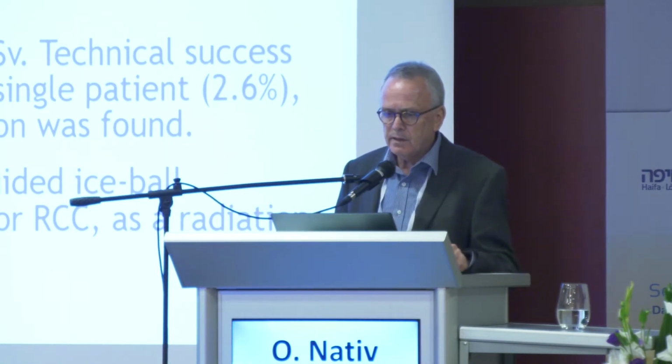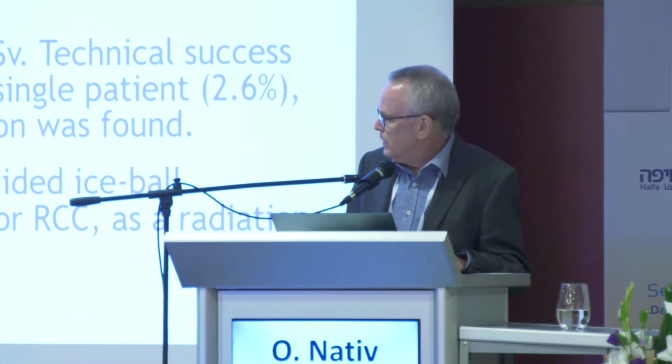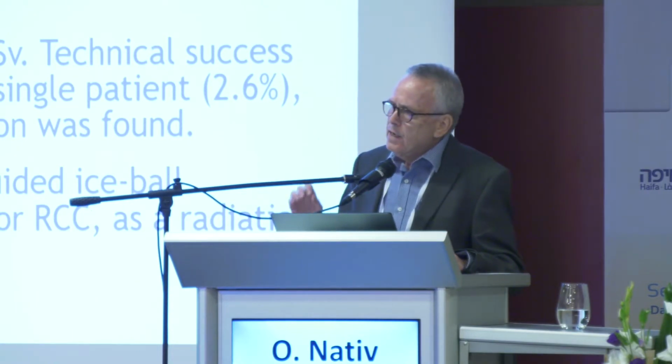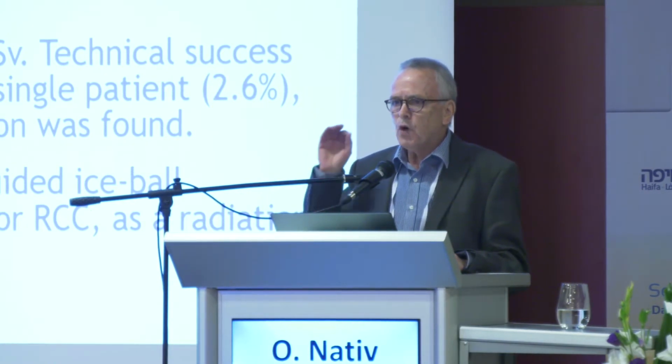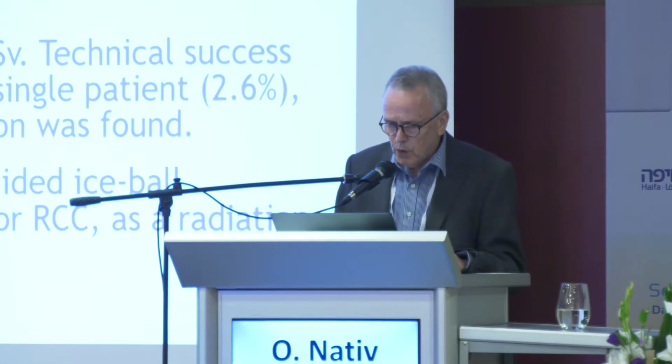Another issue in these days is how to reduce the radiation dose exposure. And this study that incorporates ultrasound demonstrates that you can do it. We are also considering such a study. The place of ultrasound is both for placement of the probe and also for monitoring the ice ball.